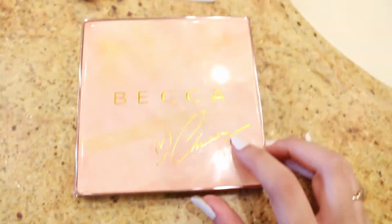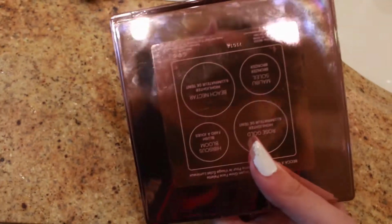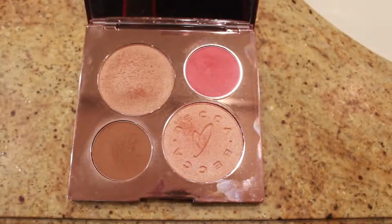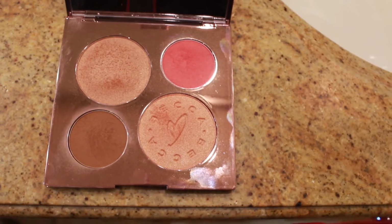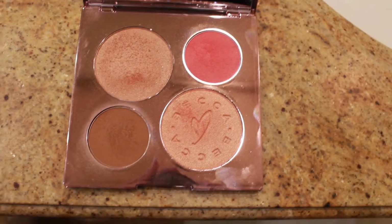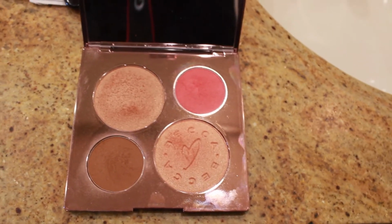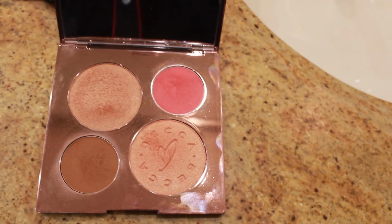And the last palette that I brought is my Becca Chrissy Teigen palette. This is really good for traveling. That's originally the reason that I bought this. It's stunning. You have 2 extra highlighters in there in case I want to switch up my glow, a beautiful blush, and a bronzer. And the blush and bronzer are just universal shades, so I didn't really feel like I had to bring anything else other than this.